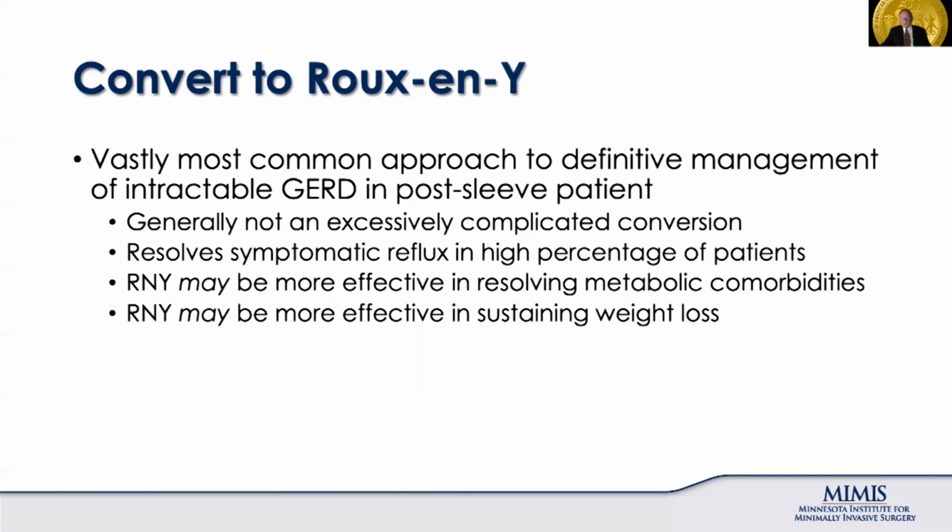If you decide to convert to a Roux-en-Y, this is the most common approach to definitive management of intractable GERD in post-sleeve patients. It's generally not an excessively complicated conversion. It resolves symptomatic reflux in a very high percentage of patients. Roux-en-Y may be more effective in resolving metabolic comorbidities, and it may be more effective in sustained weight loss.